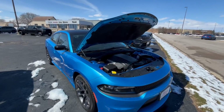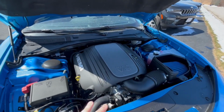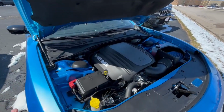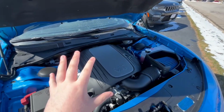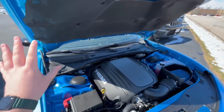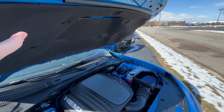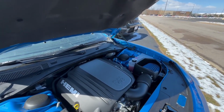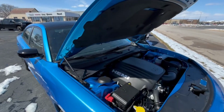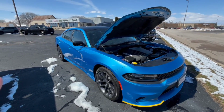Now under the hood of this 2023 Dodge Charger Daytona, you're going to get a 5.7 liter V8 Hemi, which will give you 370 horsepower underneath this big engine. Now, I really do like the Hemi badge, and I do like that there is no hood strap. I like how it's just up and it stays open by itself. Under the hood as well, you're going to get 395 pound-feet of torque, which is a lot for a big car like this. And honestly, this car sounds amazing.